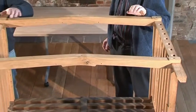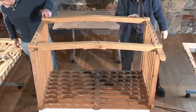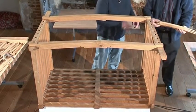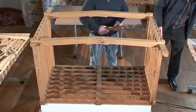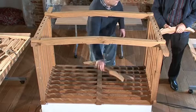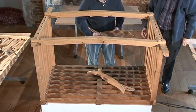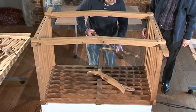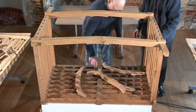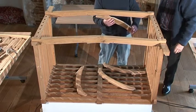So that's the main structure up, and this is still quite flexible. It moves about like that. But when we put the braces in, which you've got over there, and these are labelled, are they? Yep, this is the northwest and the southwest. So those go at that end, and this is the northeast and the southeast. I've not got that quite right. This is west on this side. So that's the southwest.